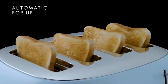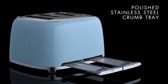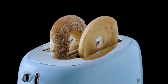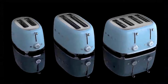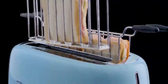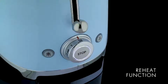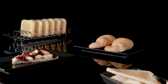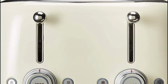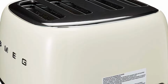The 4-slot Smeg toaster, which comes in a range of neutral and vivid colors, makes great toast. One unique feature it offers is independent controls for each set of 2 slots, meaning you can make 4 slices of toast with 2 different brownness settings. It offers 6 levels of browning, reheat, brown, defrost, and bagel settings, even browning, and removable crumb trays. It's pricier than our other picks, but it's a beautiful and effective toaster.